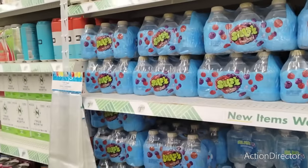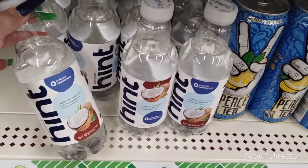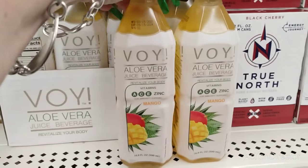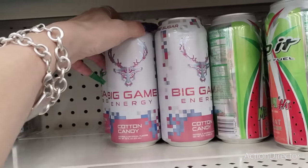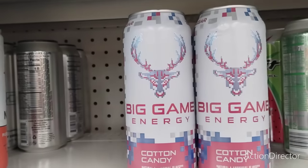Let's see what else we can find here. This is really good. This Hint water, you guys. Ooh, that's good. It's good stuff. All right, they also have Boy Aloe Vera Zinc Mango Juice Beverage. Ooh, Big Game Energy Cotton Candy. That's new. I like the colors. Very much geared towards women.